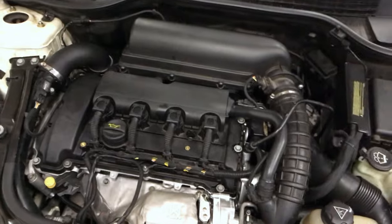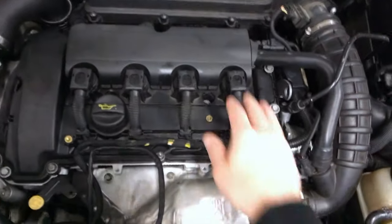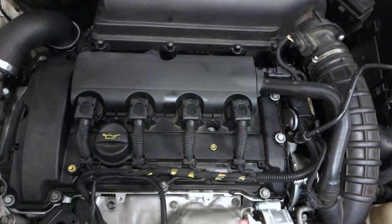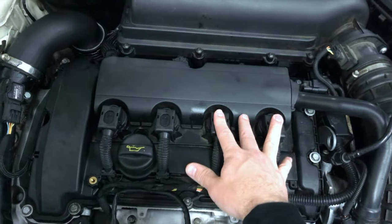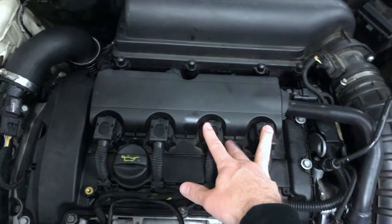Like I said, we had already replaced a ton of stuff. We replaced ignition coils. It had some aftermarket Chinese coils in there, and they barely fit. We replaced those just to get that out of the way, and put new spark plugs in it.